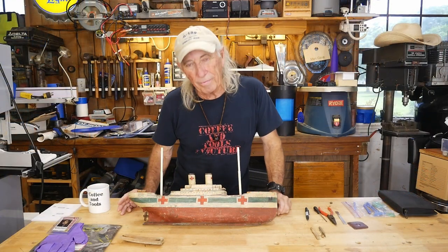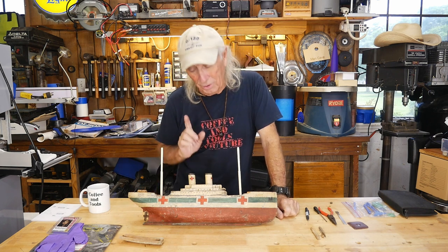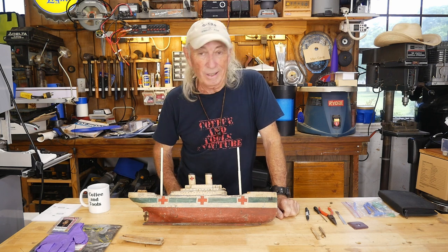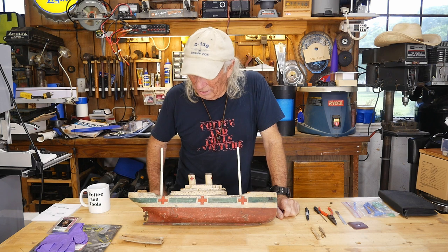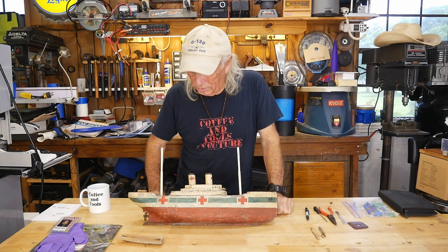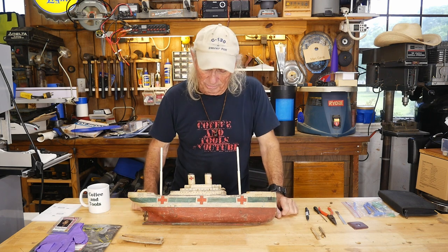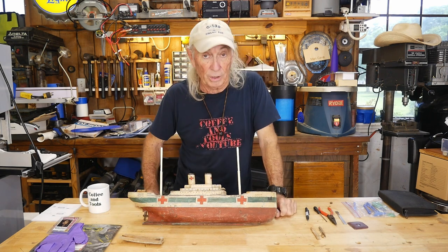I'm sort of glad we got to the bottom of the mystery, because it was going to bother me until I knew what was in here. A piece of lead pipe all hammered down, and then apparently it was nailed into the bottom of the hull, which says something about there being a lot of work in this particular model. Very unusual too, but again, very old, so who knows, it's a couple generations back.